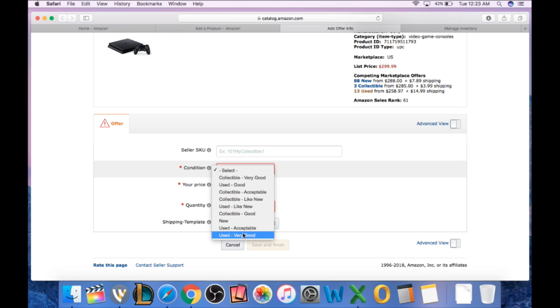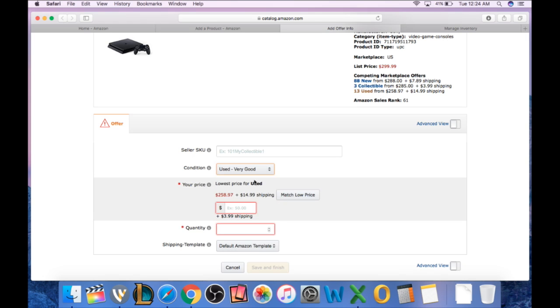Make sure that you read Amazon's acceptable, like new, very good condition rating so you properly rate your item. Let's say that you got a used one and it's in very good condition. So we'll select that. Then we're going to do the price. You can either match the low price or you can go ahead and price it yourself. Let's say we're going to do $279.99.